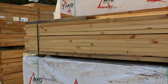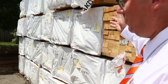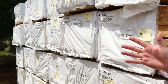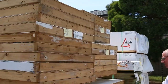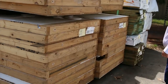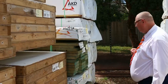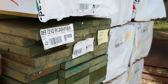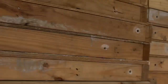Alright, making our way along here now. Plenty of pine in tomorrow once again. We've got a whole row here of 90 by 45 F5 4.2s structural pine, and as we swing around here, here's the rest of that hoarding. The plywood material there, nice big size panels. In behind there, we've got some termite treated 240 by 45 pine, 5.4 metre lengths. Alright, we've got a bit of 4.8s in the 90 by 45 pine in behind that.